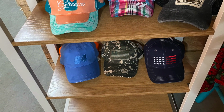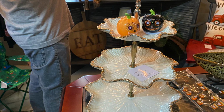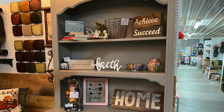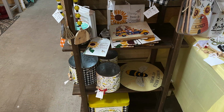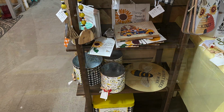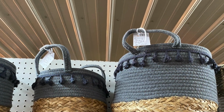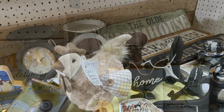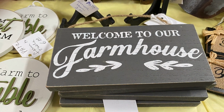And they had a lot of cute hats. And isn't that a great idea with those closet doors, how they use those? They were so creative. And I'm going to show you that a little bit more here. They just had everything you needed to decorate for the fall. And if you like farmhouse decor, they had plenty of that.